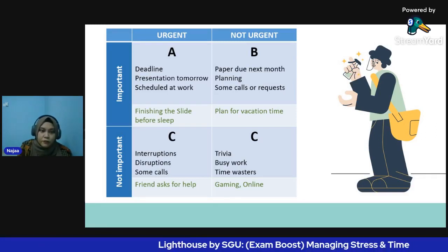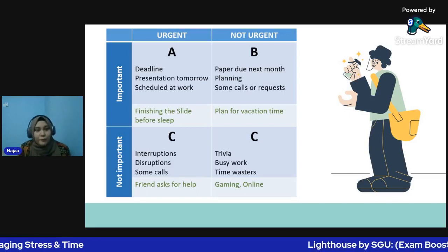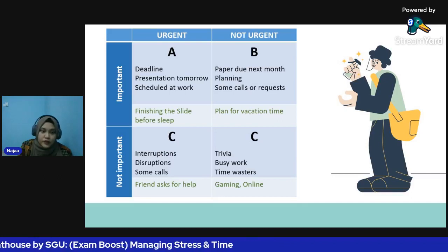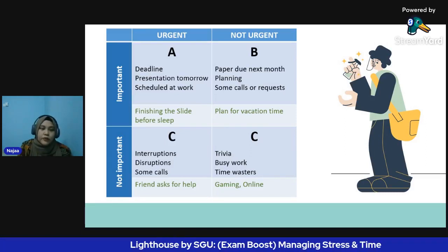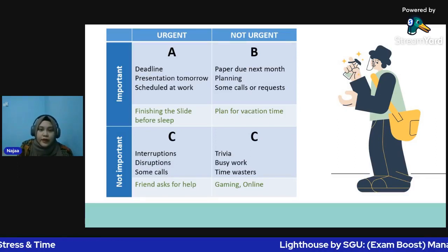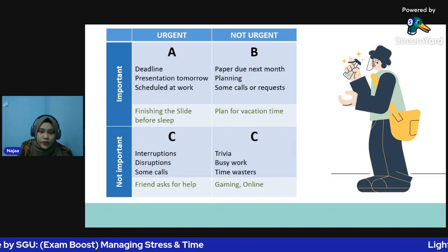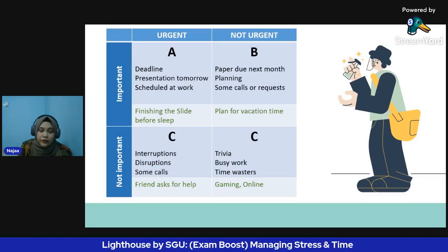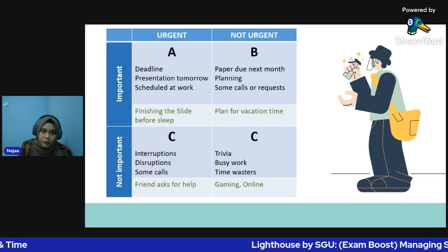Urgent but not important could be interruptions, probably from your friends, family members, your lecturer, or your supervisor. Disruption could be from your pet, or from something breaking in your house. Another one could be some phone calls. The most relevant example would be when your friend asks for help with their own assignment or work. This is part of the interruption, which is urgent but not important. And C, which is not urgent and not important, could be trivial busy work and time waste. This is something that we need to avoid prioritizing. We don't want this to be our priority. For example, gaming online, we should not prioritize this. We could do it if we have enough time to do A, B, and the more urgent part of C.